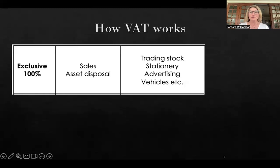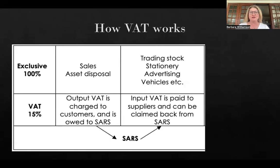So how does VAT work? Quite simply, all the accounts that you would have in your accounting records normally, your sales, asset disposal for the goods going out, trading stock, stationery, advertising, vehicles for the goods and services coming in, all of these would need to be shown at the exclusive amount. The VAT amount is then added on to that.